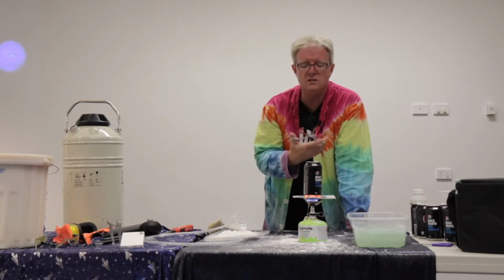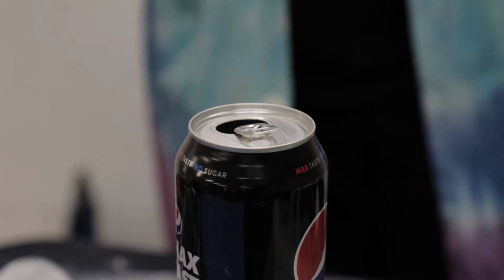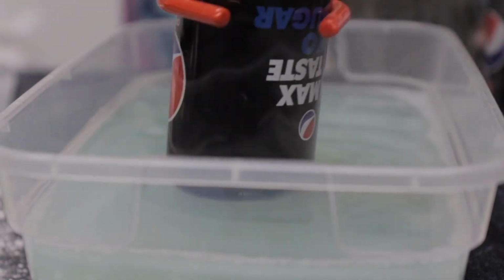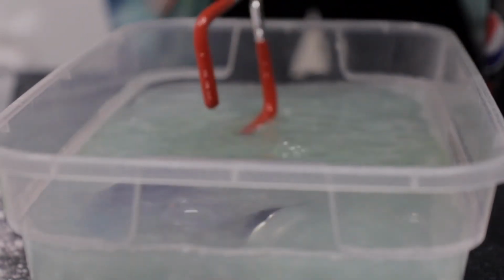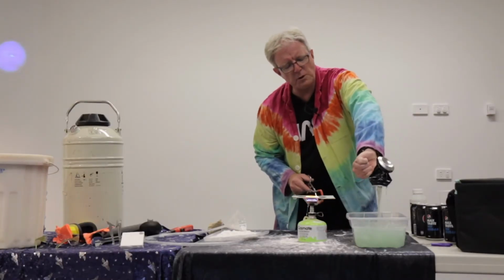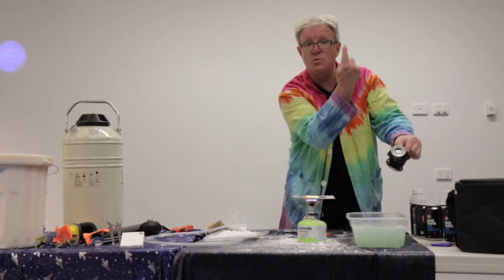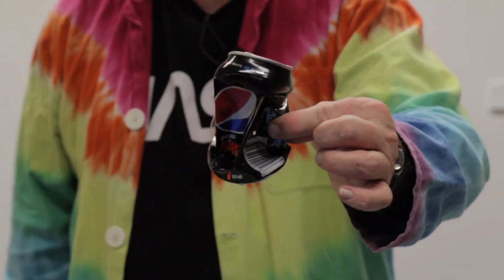We've got our tongs. It's boiling. You can see the steam coming out. Let's see what happens when we turn it upside down and into the water. Look at that. It has completely imploded. In fact, the pressure was so low inside the can that it sucked some water up as well. And look at that. Completely imploded.